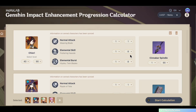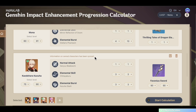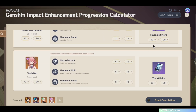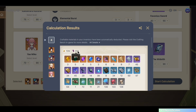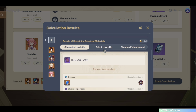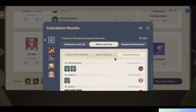This is an official Hoyoverse website and it's really user-friendly, and the advantage is that it's linked directly to your account. So it knows all your characters and their levels and their talent levels, your weapons, your inventory, and your items. You can add characters or weapons like so. Tell them what level you want to get them to, and it will tell you what to farm, exactly how much to farm, and what you can farm today. It's also linked directly to interactive maps, so that's nice. Try it out the next time you're building a character.